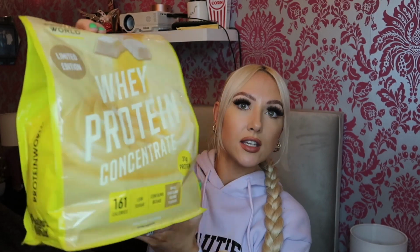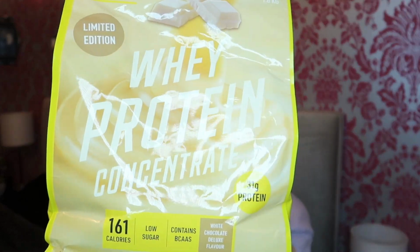So I've got here the whey protein white chocolate flavour, and this is so nice. If you like white chocolate, like Milky Bars, anything like that, this literally tastes just like it. So what I do is I have my oats in the morning and then I mix in 4 scoops of it, which is 1 serving, into my porridge and heat it up, and then I usually top it with fruits. Sometimes I put a little square of white chocolate in it just because I've got a really sweet tooth, because it tastes really nice like that.